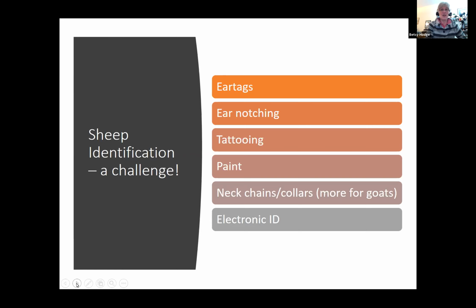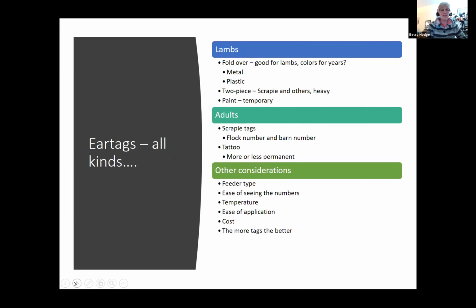And sometimes they just fall out, sometimes they rip them out. You name it, they've figured out a way to get them out. So let's talk about ear tags for a minute. There's all different kinds. I'm going to show you a picture in just a minute.